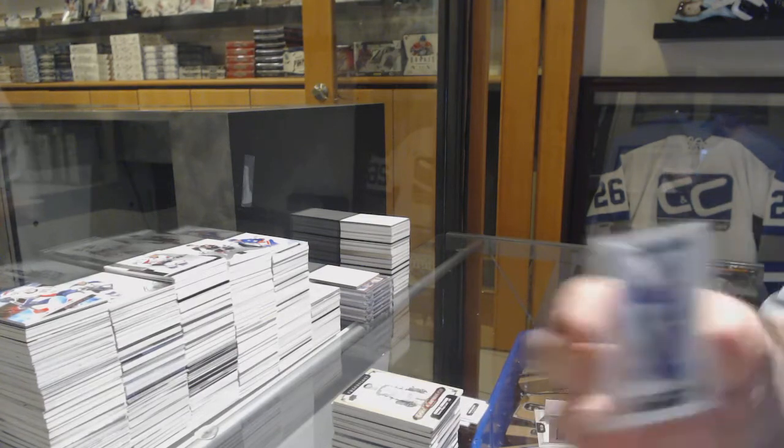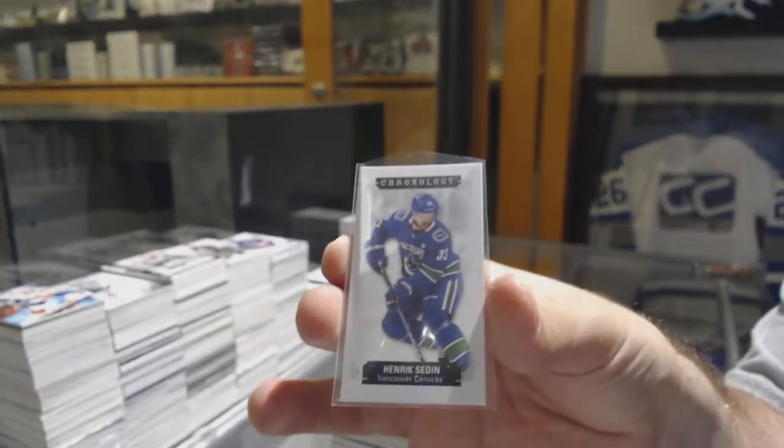And number 260, Henrik Sedin. There you go, folks.